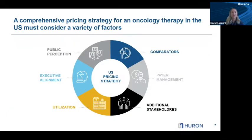So when we think about what is required to develop a comprehensive, robust pricing strategy, as we've discussed the science of our research, we may not see a clear inflection point. And so we have to go beyond that standard approach and really take into account more subjective information to determine the pricing strategy. And this is where really the art comes in. We consider a broad variety of different factors, but most of them fall into these 6 key buckets.